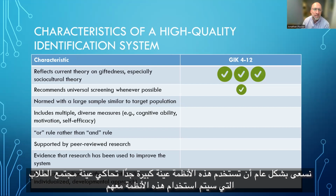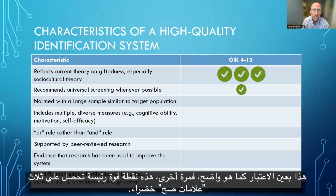Generally, we want these systems to be normed with a very large sample that is similar to the population of students with which it will be used. That was definitely the case here. So again, that is a major strength with 3 green checks.